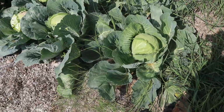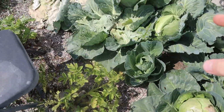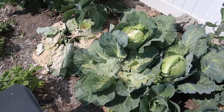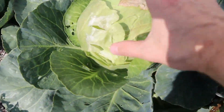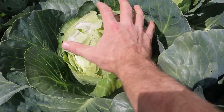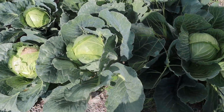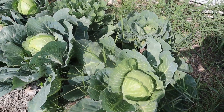We're really super excited about these. We've already harvested one or maybe even two of them. They have just been big and beautiful. Give you a frame of reference. This is a smaller one than the one we harvested. And it's looking like they're all basically ready.